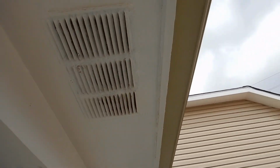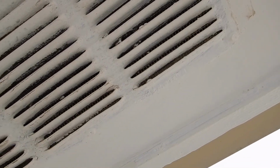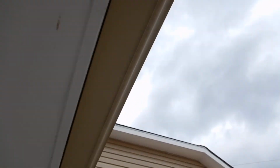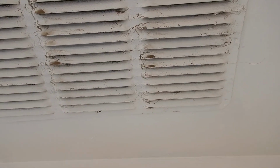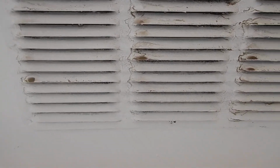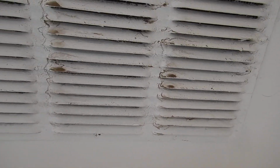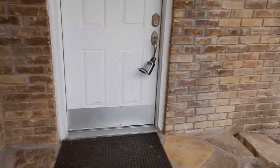When you see these soffit vents that are acting up like this, this isn't a really good example actually. I was real proud when I found them at first. This is a better example. See the way the water is rolling off of it? It's going to cause the paint to peel. This is a symptom of improper attic ventilation. No GFCI, no protective cover.